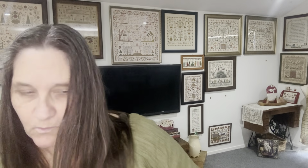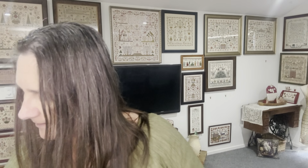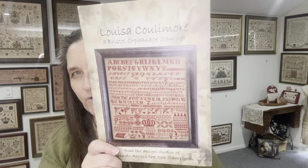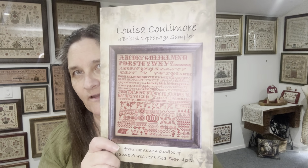Okay, my other red thread, which I started for Stash Sampler Start, so this was started on the 1st of August, was, where's my book? Yeah, Louisa Kulamore, another Bristol sampler from Hands Across the Samplers. So she's been stitched on 56 count as well in the cream, so exactly matching fabric, matching thread. So also being stitched with Soie d'Alger 103 in colour number 648.